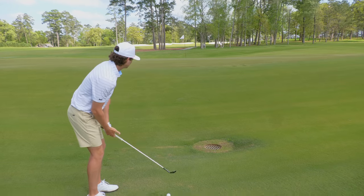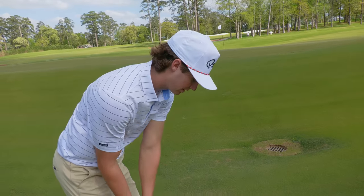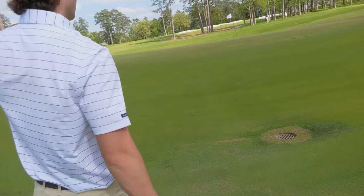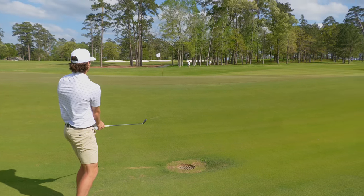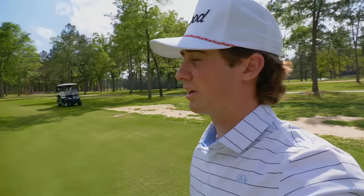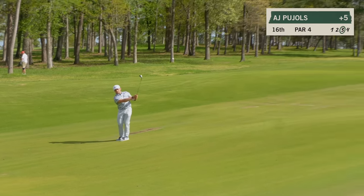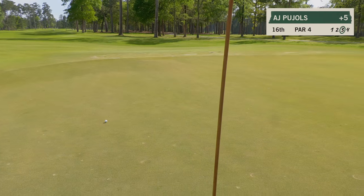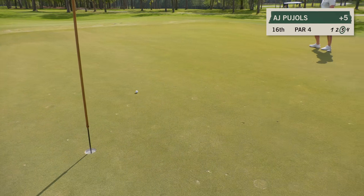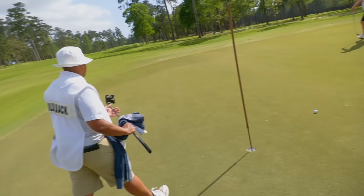Into the grain chip, not what you want, but if I keep the speed up, I should be able to kind of nip this one in there, hopefully pretty tight. Oh, the grain just stopped it dead. I was a little scared though. Hopefully I can make that putt. I mean, it'd be a nice little recovery from the couple three putts I've had today. Knock one of those off the scorecard. Very nice from there. Very nice.